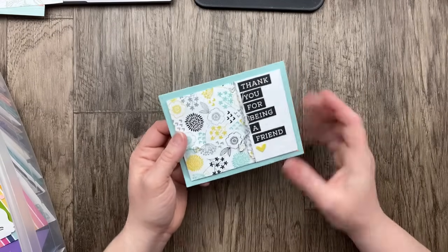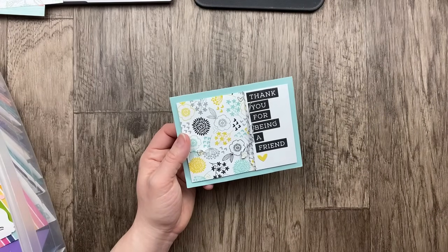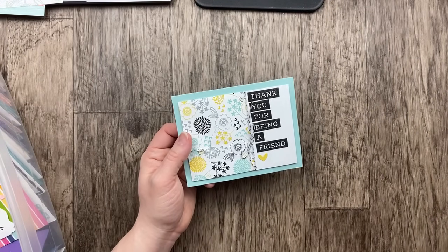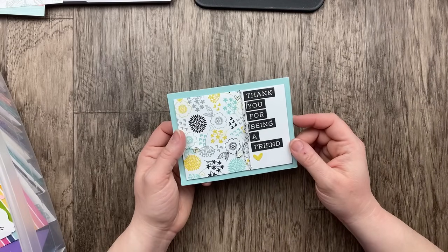I don't know. I'm just gonna enjoy it. It's just so beautiful. I just love the colors. I might have to make a card with these colors. I think they're so pretty. Maybe we'll just have to make our own version of this card.